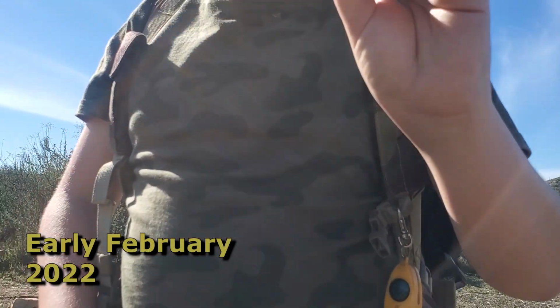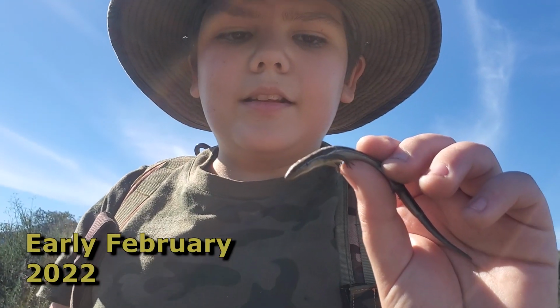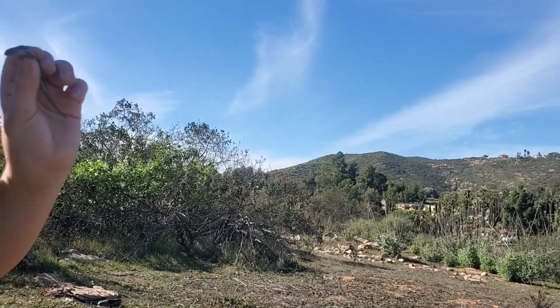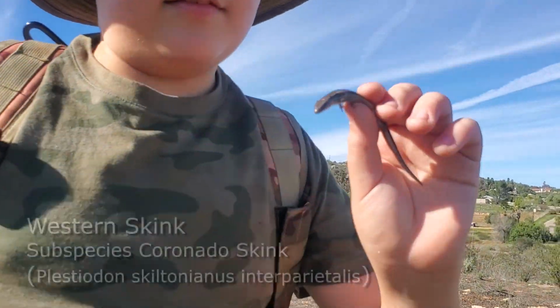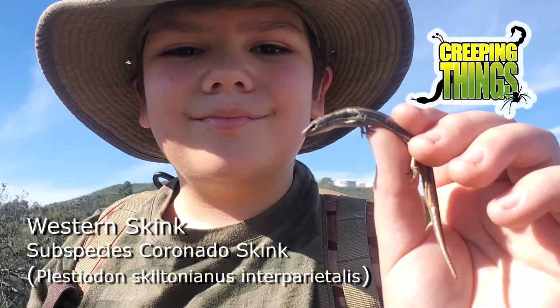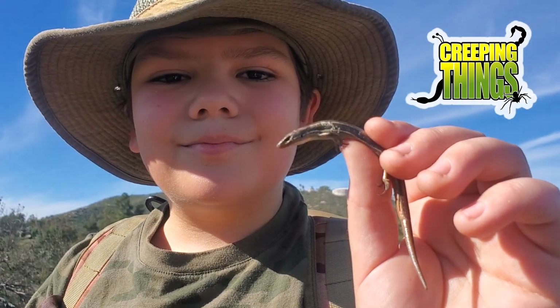Been learning about molting. So, I think it's just finishing. Can you go over this way? Or, no, it's just beginning to molt or shed. Nice. A western skink.